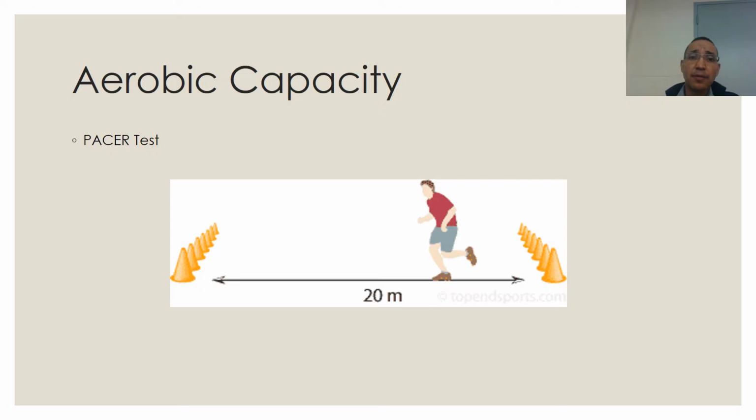The Fitnessgram program provides 3 field tests of aerobic capacity: the PACER test, 1 mile run or walk, and walk test. The PACER, the Progressive Aerobic Cardiovascular Endurance Run, is the default aerobic capacity test in Fitnessgram. It is a multi-stage fitness test adapted from the 20-meter shuttle run test published by Leger and Lambert in 1982.